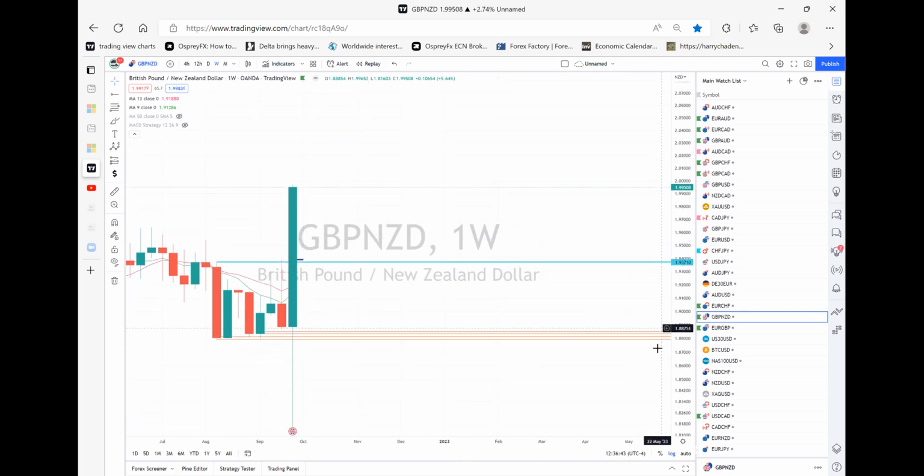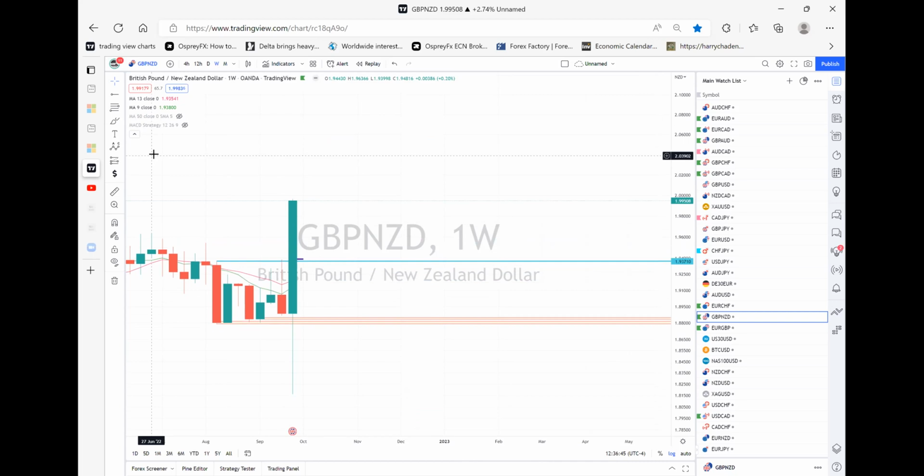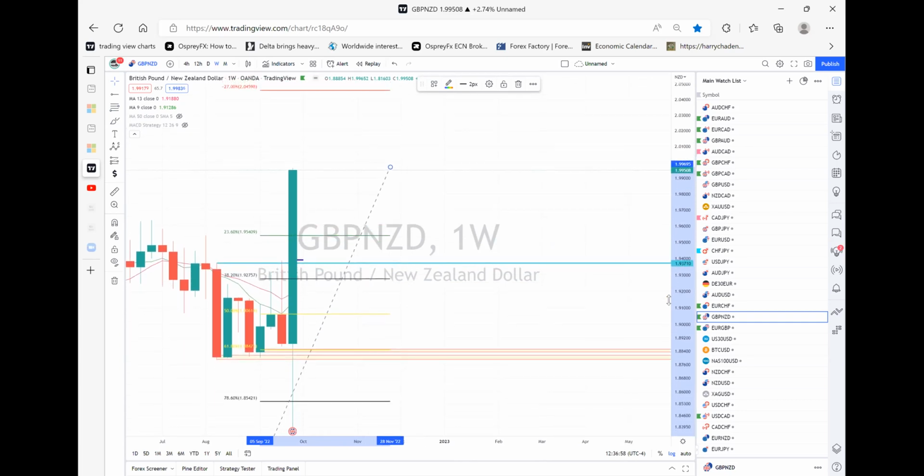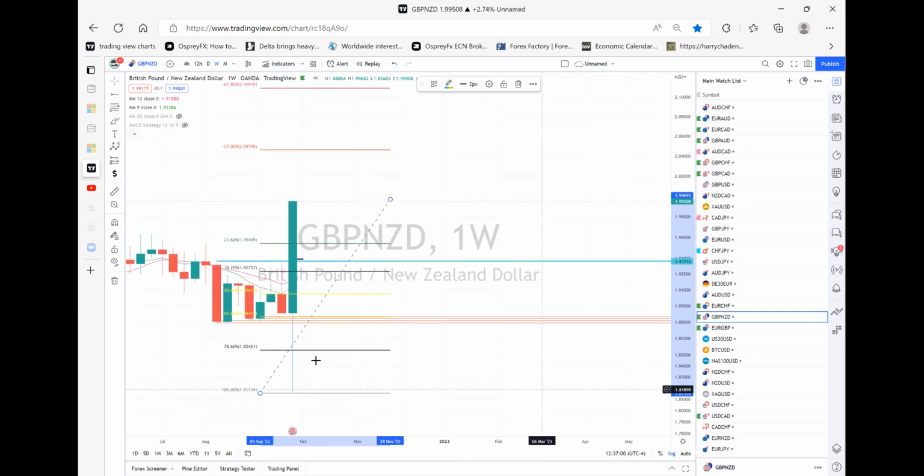Oh, I see that little wick, y'all. There's a little wick on it. Alicia, you see this? Is Alicia on this? I thought I saw it on there.